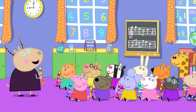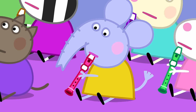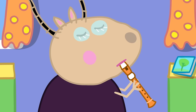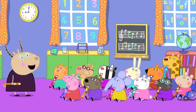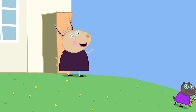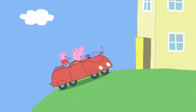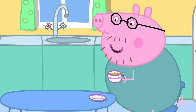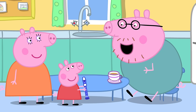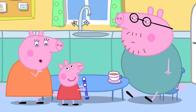So let us begin by learning the first note. This is hard. It will get easier with practice. Now, this is the next note in our tune. Bravo! It is home time. The parents have come to pick up the children. And remember, practice, practice, practice! La, la, la, la, la, la, la. Oh! Somebody is learning how to play the recorder. Yes, Daddy. Madam Gazelle said I have to practice. Oh, yes. Practice makes perfect. Will you help me? Of course Daddy Pig will help you while I do some work in another room.